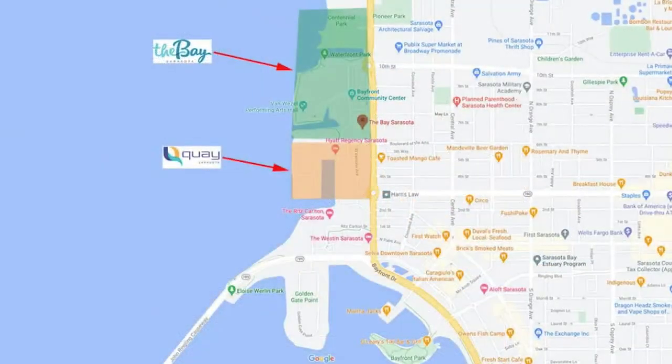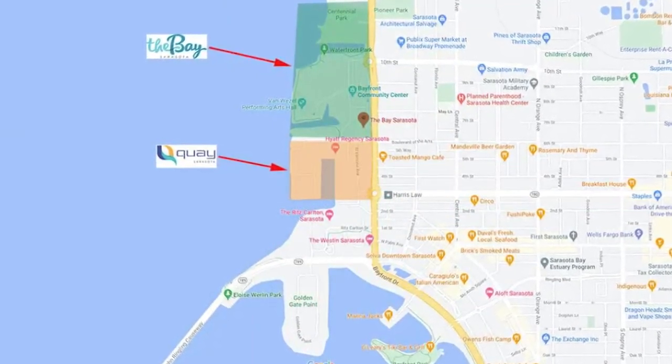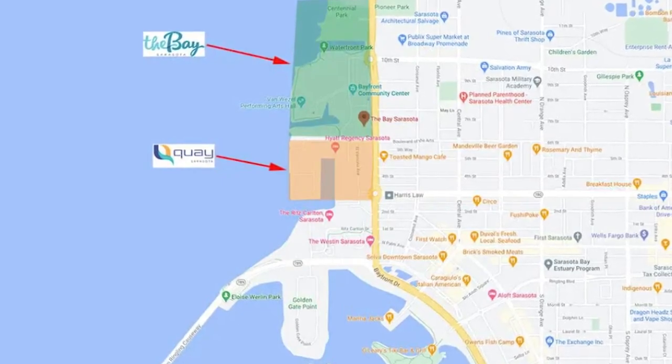So if you end up choosing this building, you're going to have access to the quay development that I mentioned, the bay, you're going to be close to the Van Wezel, you're going to be a stone's throw from downtown Sarasota, you're going to have a better chance of getting a nice waterfront vista, you have very little in front of you, and you have all of the surrounding attractions.